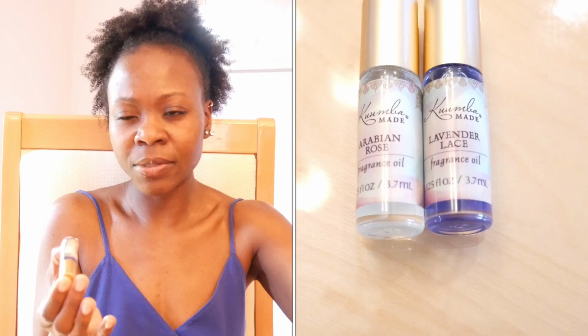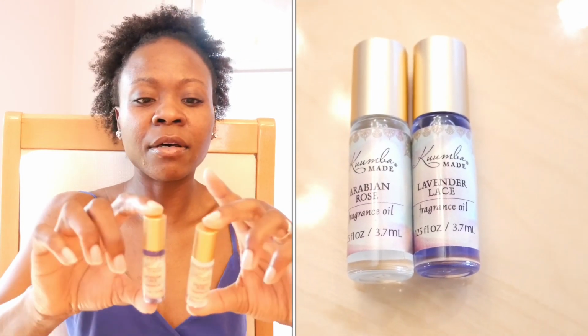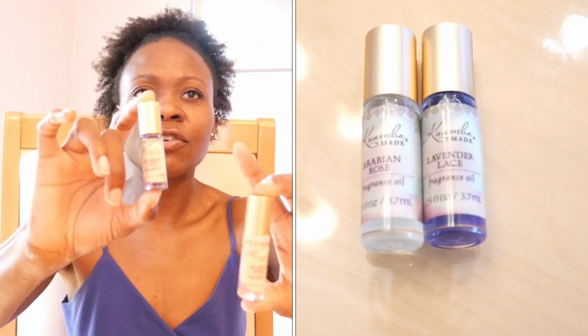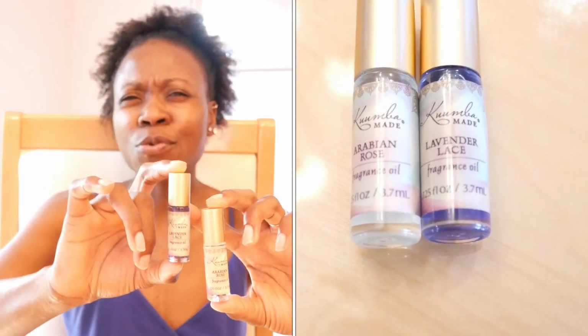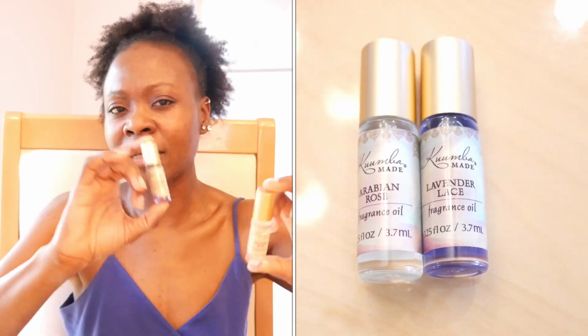They have these oils, this set of oils. They have a lot of oils, as a matter of fact. But this one is Kumba, is the brand. And I love playing around with these scents. They have like 2 or 3 different lily scents. I picked up those, water lily and some other kind of lily and another kind of lily. I've picked up their coconut scents, vanilla. This is the Arabian rose that I have, and I've just tried this lavender lace for the first time.